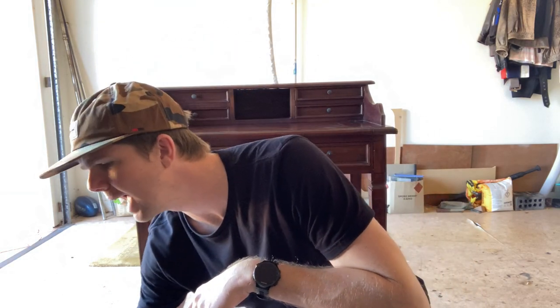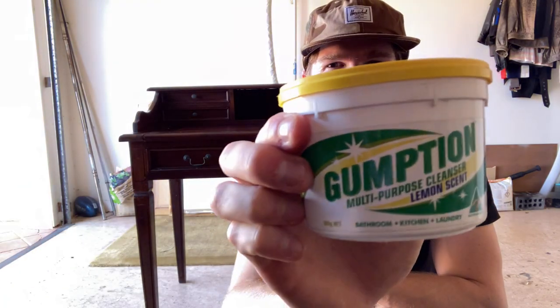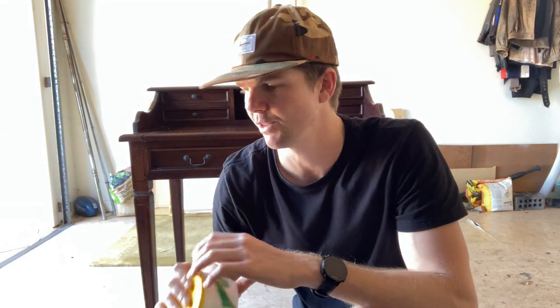I put that little dab onto a rag like this. And really, once I've done a dab, I can pretty much get two or three pieces of furniture done with it. You just don't need a lot. And I also use this. So I use this one as well. So gumption. So get yourself some gumption. You should be able to find it at your local Bunnings or any of your hardware stores. Gumption's great.